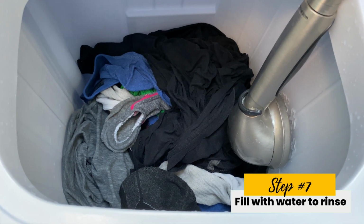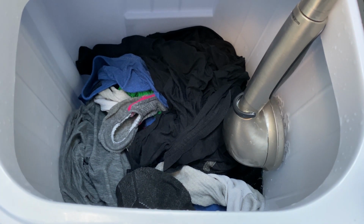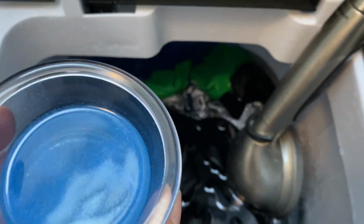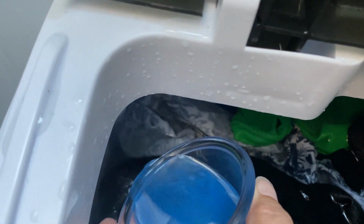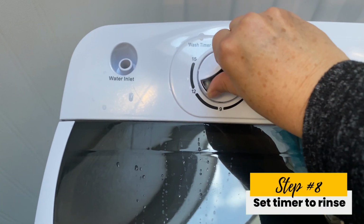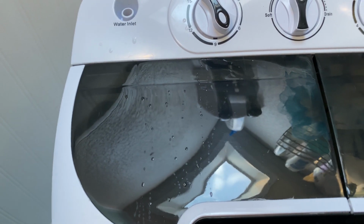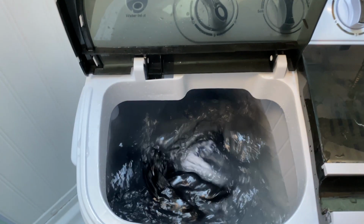Step 7. Fill with water to rinse. Once the water is drained, turn back to standard and fill with water to cover clothes again. Do not add soap, but add in fabric softener at this point if you want. Step 8. Set timer to rinse. I always do about half the time of the wash, so I go for around 7 minutes for rinse.